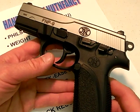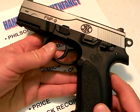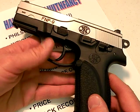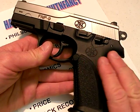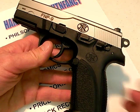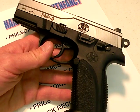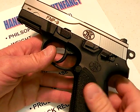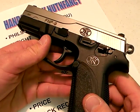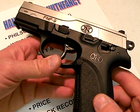If I'm shooting plates in a competition, I don't mind having a full-size 1911, which weighs around 38.5 ounces versus this 24.6 ounces. That's because the gun in competition is more stable, it's easier to shoot, it's easier to hit with, and I'm shooting a full-size 45 caliber, which for me is more effective at knocking down steel plates. So in that situation, a competition, I would prefer a full-size, heavier 1911.